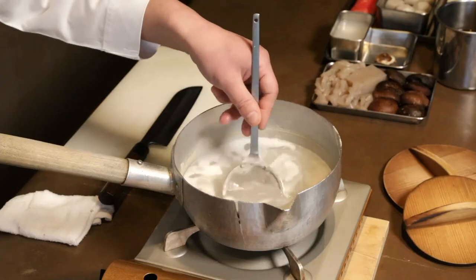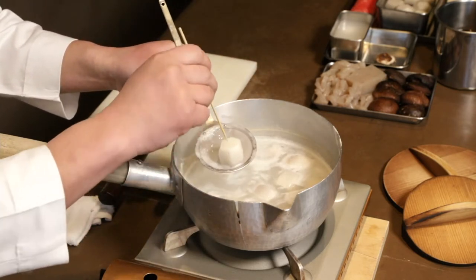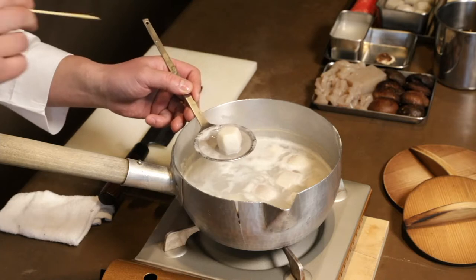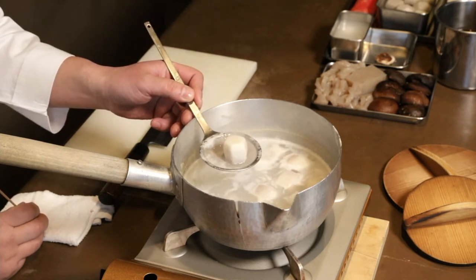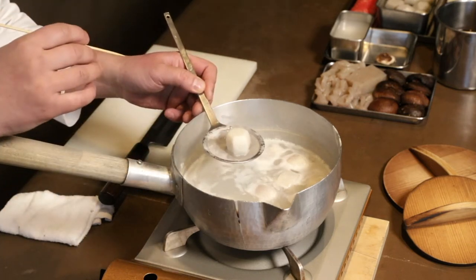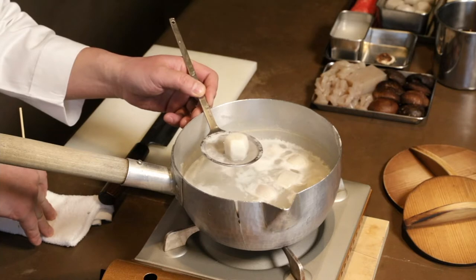And going back to the potato. How do you check if it's tender enough? Use a bamboo skewer and stick it in. If the skewer goes in smoothly without resistance, that means it's okay. What we want to avoid here is leaving it hard because you simply want to retain the shape that you put a lot of effort into.